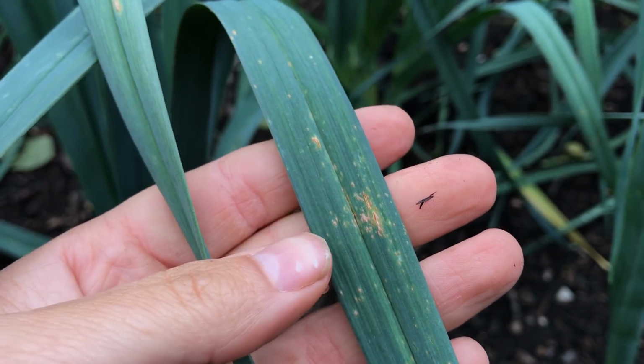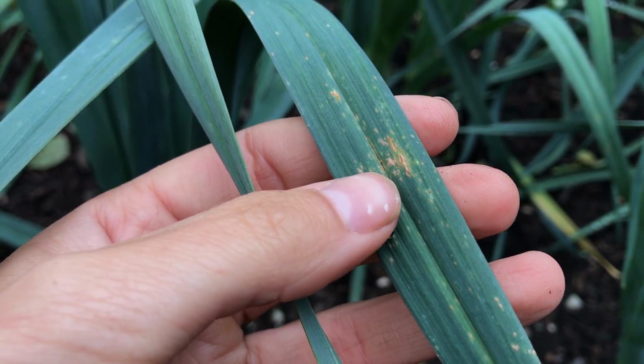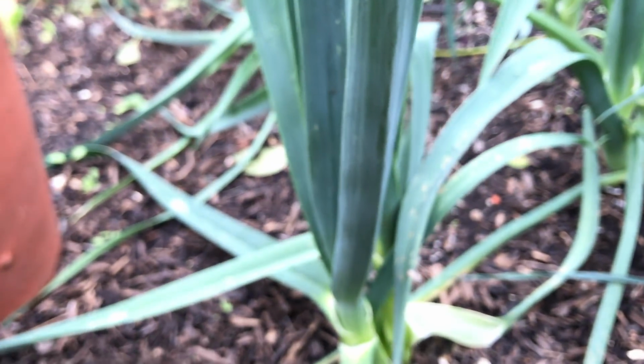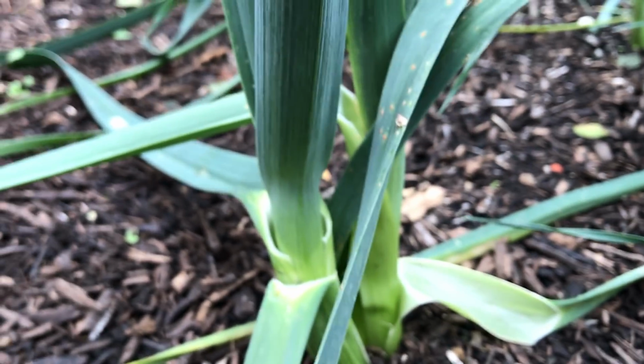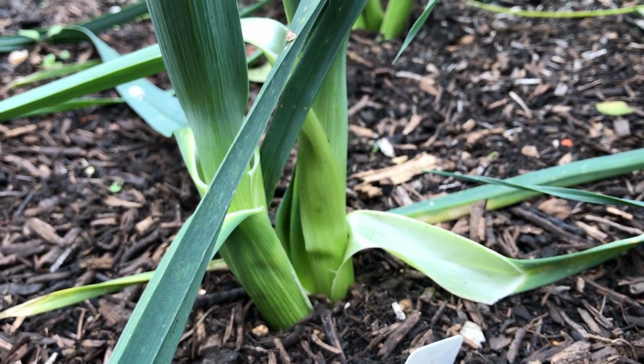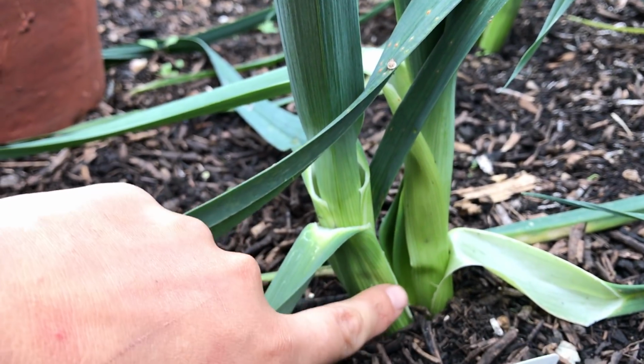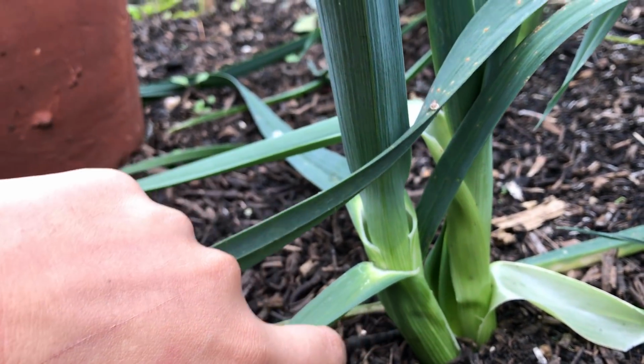I've just spotted a little bit of rust and hopefully it won't get too bad. And I'm also hoping that we don't have any allium leaf miner. That one doesn't look so good, the way it's splitting like that. I'll keep a close eye on these.